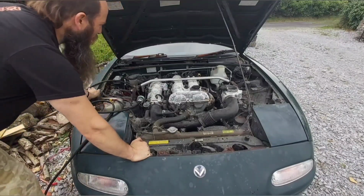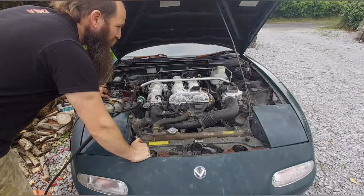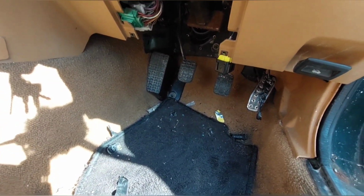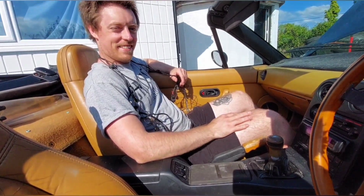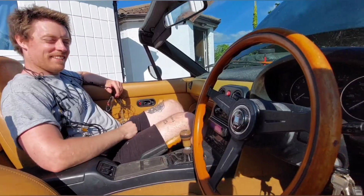Okay, so we have no spark. My guess is the car is immobilized. So I went to check out this immobilizer system, and it turns out it was actually already removed. He took out the immobilizer. Alright then, come on. Sam.